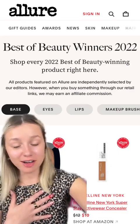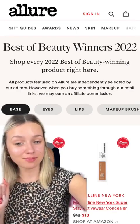I can definitely see why these makeup products have awards. 2022 is coming to an end, and what a better way to celebrate it than to do a full face of the Best of Beauty of 2022 according to Allure. I did some research on their website and I found enough products to do a full face of makeup. This is supposed to be the best makeup on the market, so the end result better be looking divine.